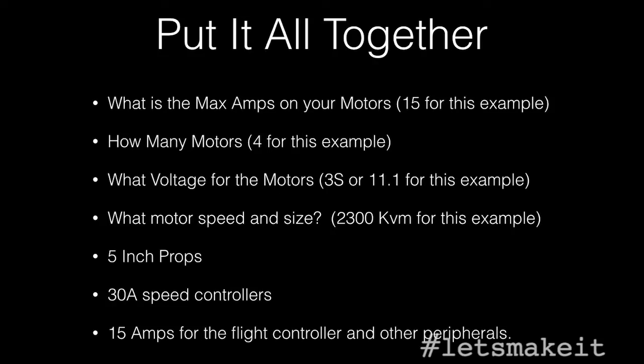All right, so let's put this all together now. First thing we're going to do is figure out the max amps on our motors. We're going to say 15 for our example, which is actually rather high because I'm building this like a mini quad, but we'll use it as an example. How many motors? We're going to do 4. We're going to do a quad.